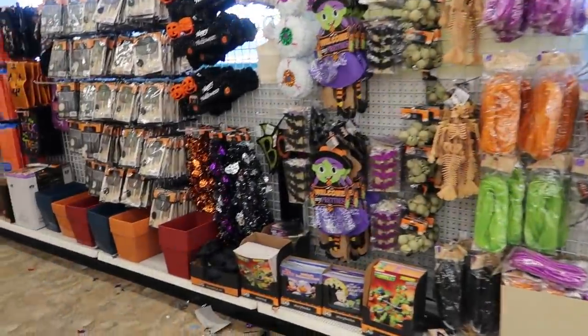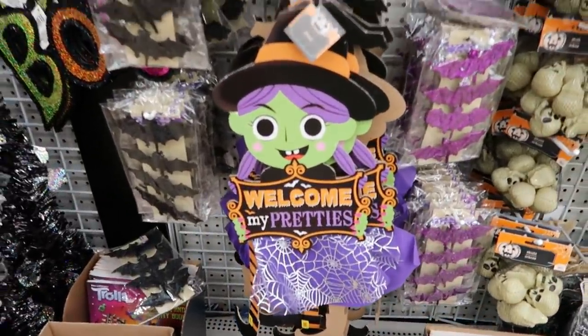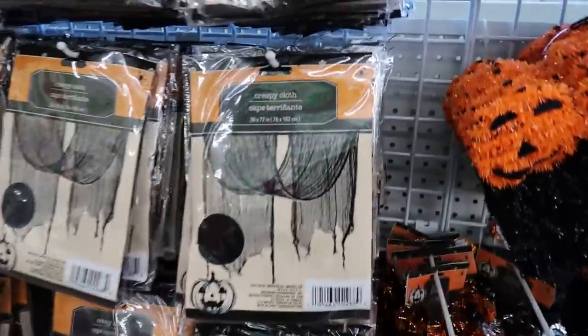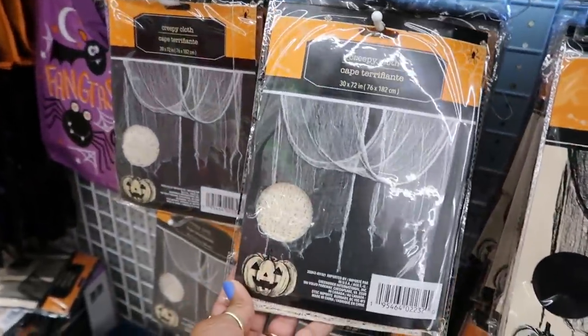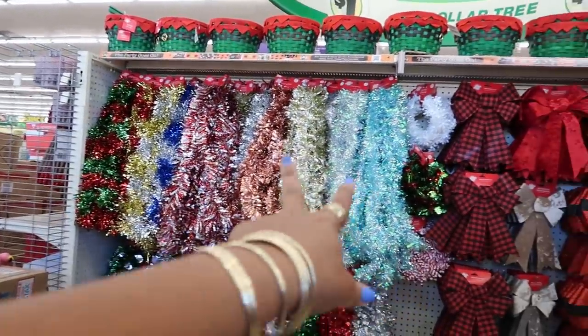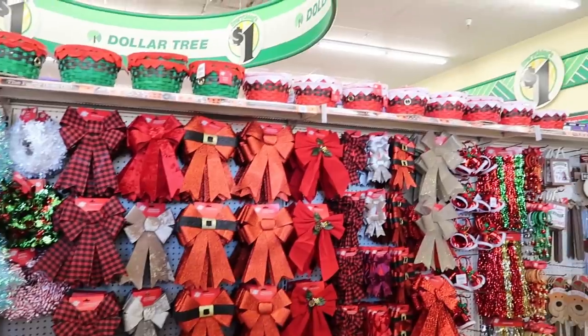Lots of Halloween stuff still. There's that cute sign that says, welcome my pretties. Creepy cloth. That comes in black or white. Okay, here's their tinsel. All the pretty colors. I like the iridescent ones on the end and that rose gold. All the bows.